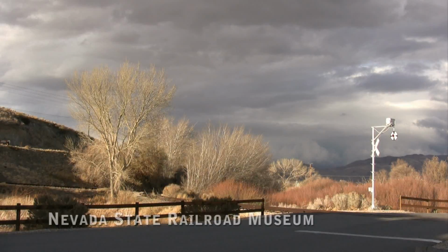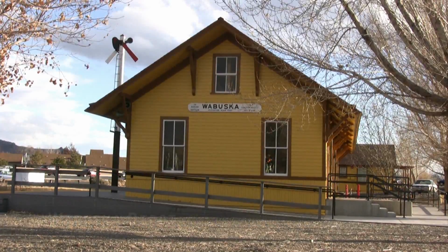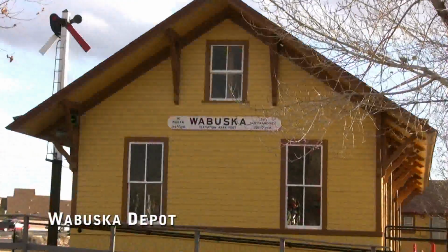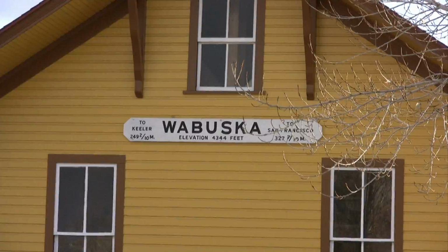At the Nevada State Railroad Museum on the day after Thanksgiving, I came in here just to grab a couple of quick shots of the authentic Virginia and Truckee number 25. Normally the museum will run the number 8, which is not a V&T locomotive. It is pretty famous. It was in the movie Union Pacific.